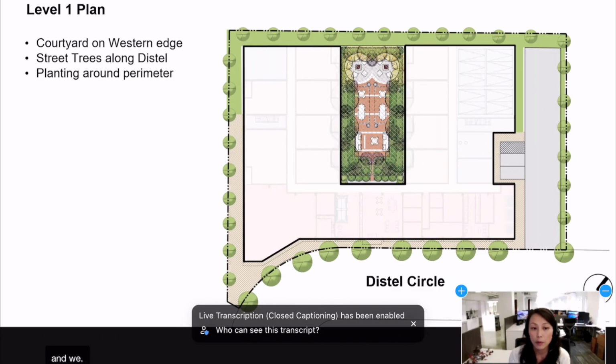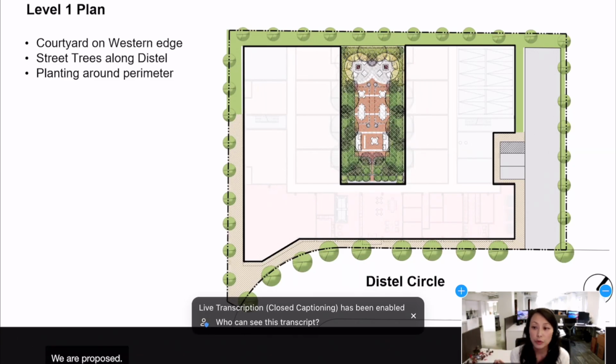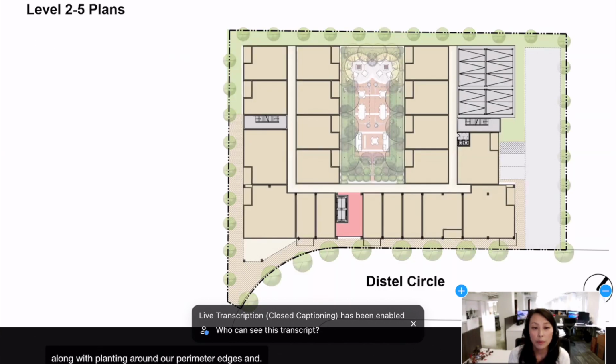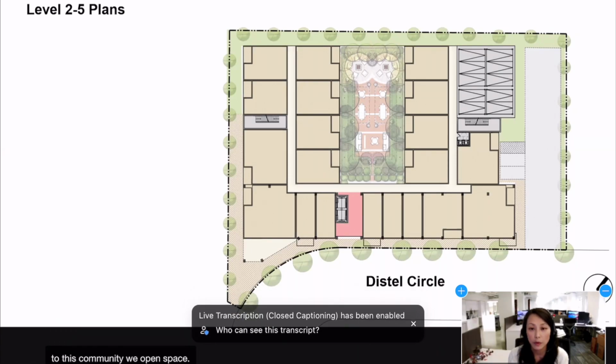We also proposed the courtyard on the western edge. As I described earlier, this is really in the center in the plan you see in green. The thought is that it's a protected space away from the main street. We are proposing street trees along Distel, along with planting around our perimeter edges. Open space is so crucial for the communities that we create. The diagram shows that on levels 2 through 5, the units either face outward or face inward to this community open space that we've created.